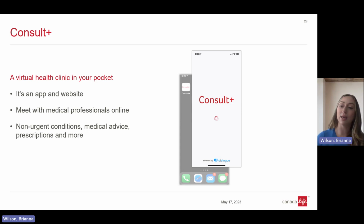Essentially, you're able to connect with medical professionals online 24/7. This is for non-urgent conditions, so just keeping that in mind. But they can provide you with medical advice. They'll do an intake, if you're feeling a little bit sick, let's say, with a cold or a flu, skin irritation, again, those non-urgent types of things that seem to come up more frequently. But they can also do things such as fill prescriptions. So, really very similar functionalities to a walk-in clinic, but you don't even have to leave your house.